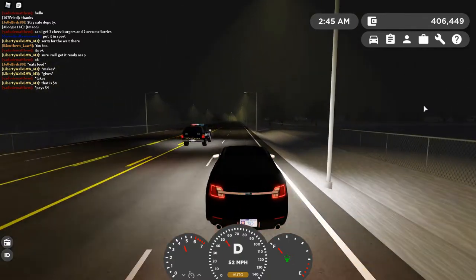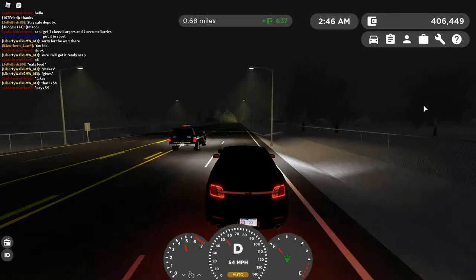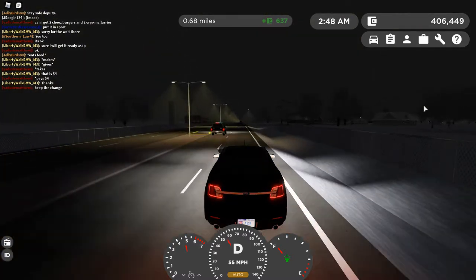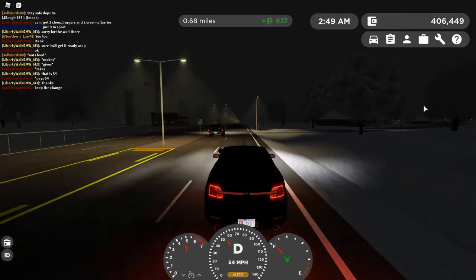I got the old light bar too. Weird. It's nice though. I like to see some variety in the department.